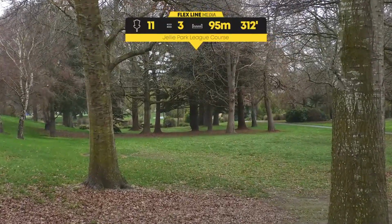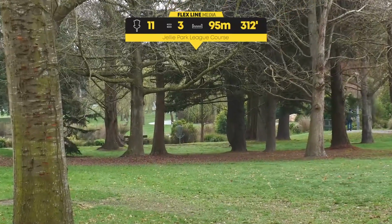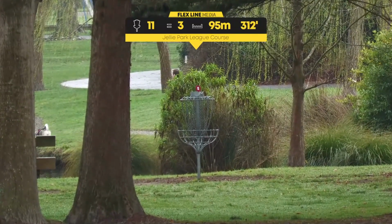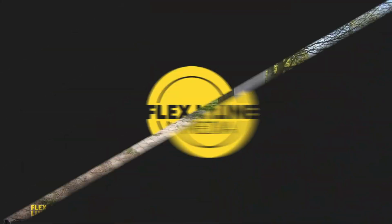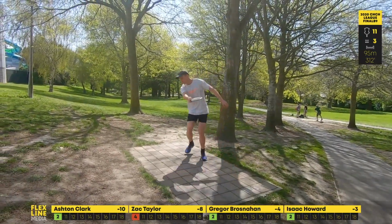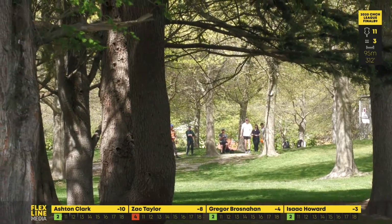Hole 11, par 3, 95 metres. This one's tricky from the elevated tee pad. Just that little bit extra angle and distance. It creates a nice wee pathway through the trees, but you need to get it spot on. Two fairways: one straight up the middle through the tunnel, and one where you can flip one over and go down that left line, or the right line if you want to play with the OB as well.